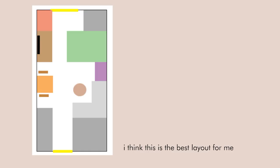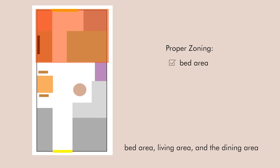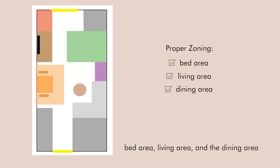I think this is the best layout for me. Not only have I created proper zoning of the bed area, living area, and dining area, this also gives me better flow and much more space to move around.